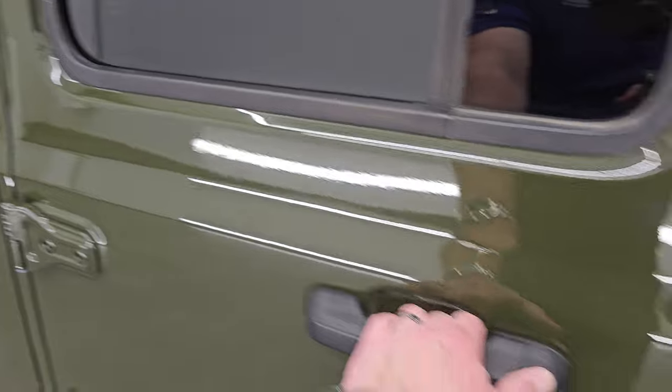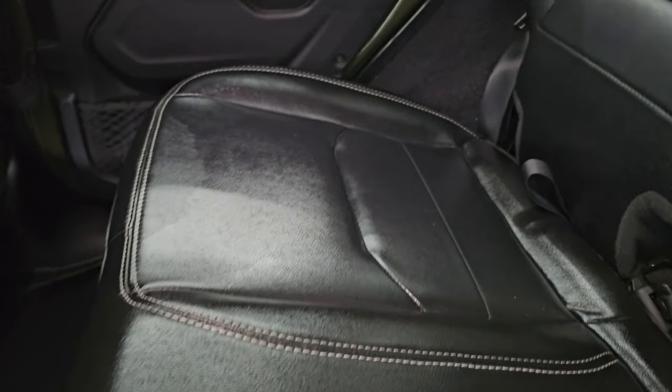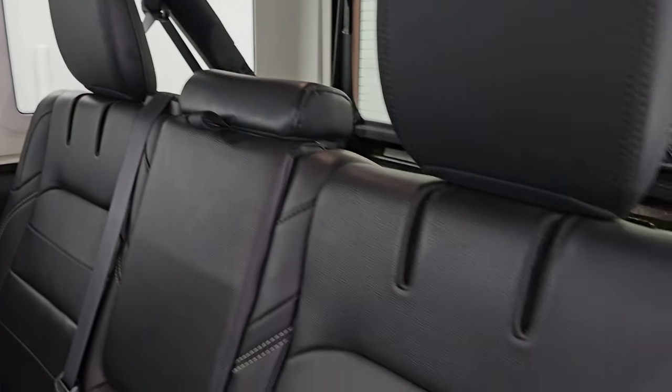Take a quick look at the back seats. So the back seats are leather, of course. No rips or tears back here. You get the L.A.T.C.H. child safety system for any child car seats you may have.